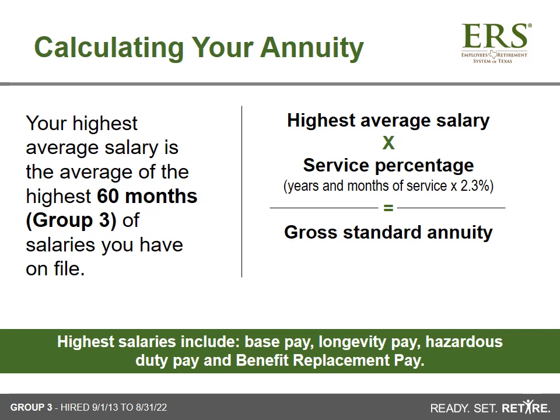Your monthly salary includes your base pay, longevity pay, and if applicable, hazardous duty pay and benefit replacement pay. Overtime pay, comp time pay, and one-time merit bonuses are not included when we calculate your highest average salary. To get your service percentage, we multiply your years and months of service by 2.3%. See page 30 of the Planning Your Retirement booklet for the service multiplier table for all retirement groups. Let's take a look at some examples on the next slide.